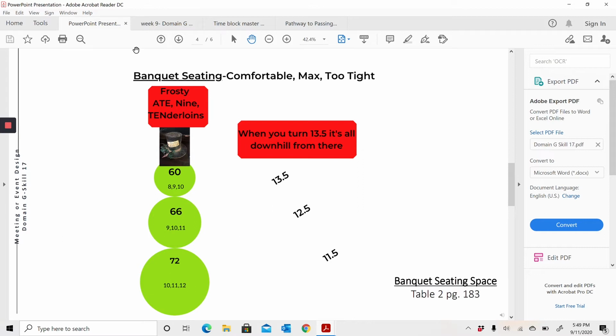All right, in the banquet seating on this page in the book, it gives you the option for how many people can sit at a 60-inch round comfortably. Then it gives you the number of people, how many can fit max at that round. And then they give you the number of people that is too tight at that round. So we have 3 different sizes of rounds. Think of this as a snowman: we have the 60-inch round, the 66-inch round, and the 72-inch round. It's like a little snowman.